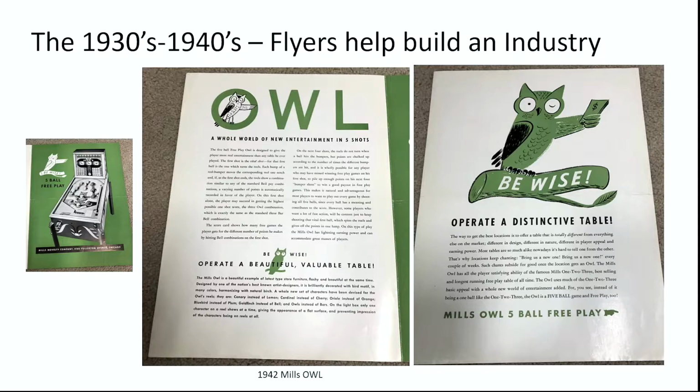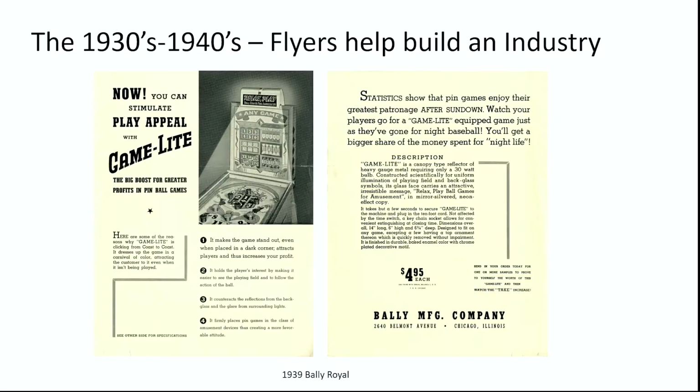Now, Mills is, here we're starting to work up into the pre-war and the wartime years. And then here's something that I came across a few years ago that I thought was really interesting. Not only were they building an industry, but here's another one where they were teaching someone how to become an operator right there on the flyer.